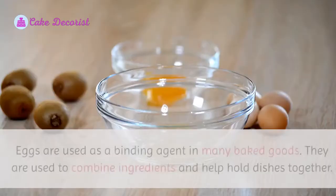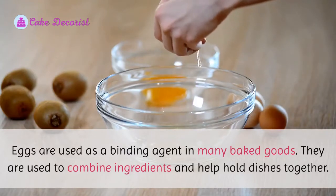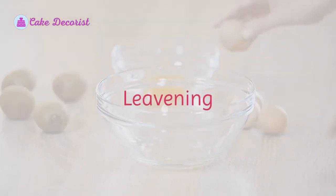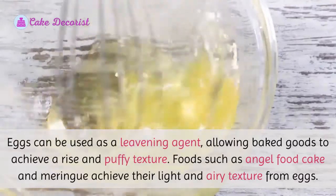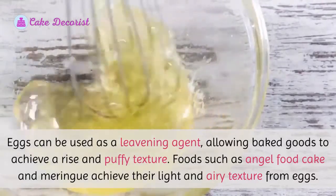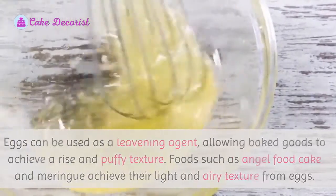Binding. Eggs are used as a binding agent in many baked goods. They are used to combine ingredients and help hold dishes together. Leavening. Eggs can be used as a leavening agent, allowing baked goods to achieve a rise and puffy texture. Foods such as angel food cake and meringue achieve their light and airy texture from eggs.